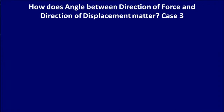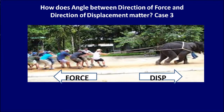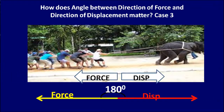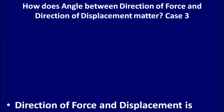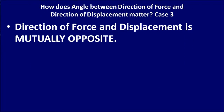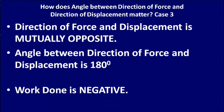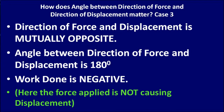Now let us see case 3. Here, there is a tug of war between a few people and an elephant. The people are applying force towards left, but due to the great force applied by the elephant, they are getting displaced towards right. That is, the angle between the two is 180 degrees. Direction of force and displacement is mutually opposite. In such a case, the work done is said to be negative. Here again, the force applied is not causing the displacement.